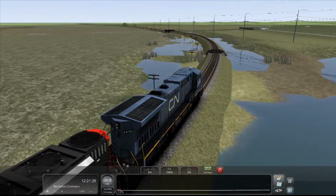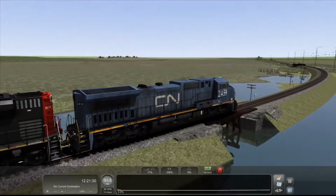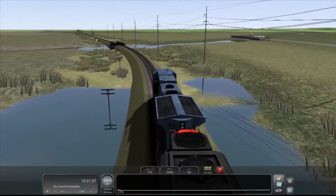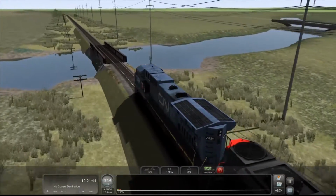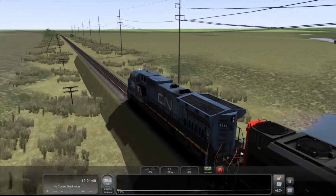Here's a little cool area coming up as well. Got some more marshes or swamps or whatever these things are supposed to be. This pretty cool little bridge as well. That's kind of neat. That's really neat, the tiny bridge. I like that. You got the telephone poles in the water as well. It's different than what you normally see. I have to admit, it's a lot different. It's pretty sweet. I like it. I really do like it.